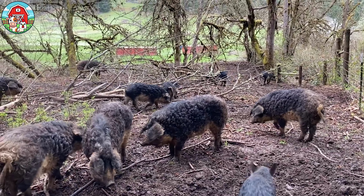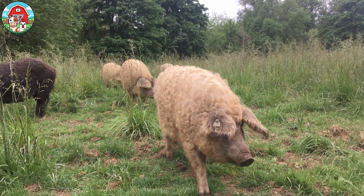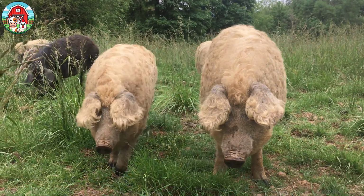Mangalitsas are known for their docile nature, strong immunity, and high-fat marbled meat that's rich in flavor. With their thick, woolly coats, these pigs are built to handle cold climates, and their calm, curious personalities.